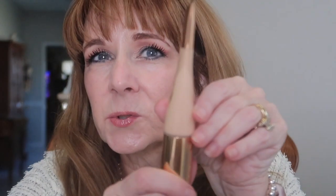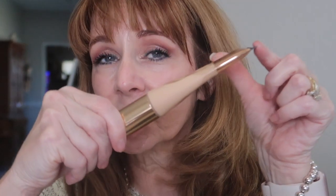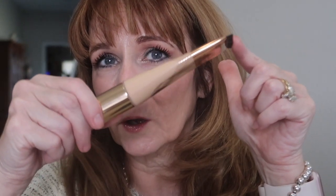It also seems like it used an awful lot of the foundation just trying it. You know how much of a new release this is, but I told you I have tested it for several days, and I feel like I've gone through a whole lot of product. So I would say no for me, but if you have good skin, it may be a winner for you. It's individual preference. For me, it's not my preference.